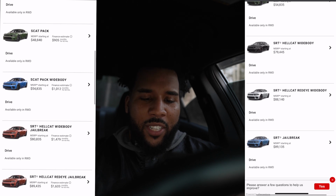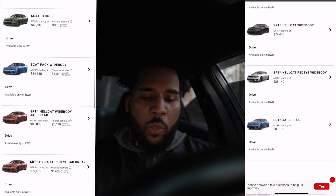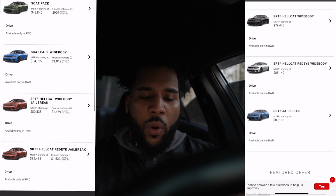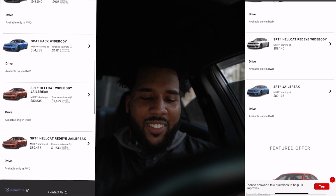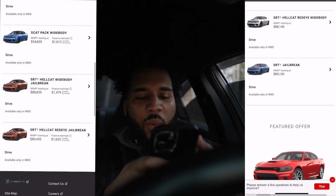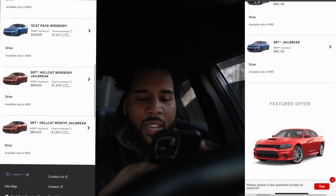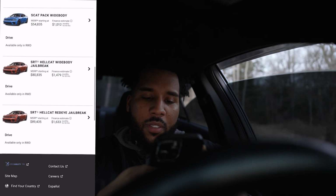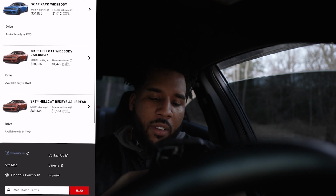SRT wide body, SRT Hellcat wide body, good old fashioned 717 horsepower, 6.2 liter supercharged Hemi. For the Charger in 22 started at $79,445. In 23, $80,835. So this is where stuff gets interesting. It's actually more expensive in 23, $80,835. So it's actually, what's that? 79, what did I say? 79,445. And then we got 80,835. So yeah, definitely a price increase there for the Hellcat wide body.